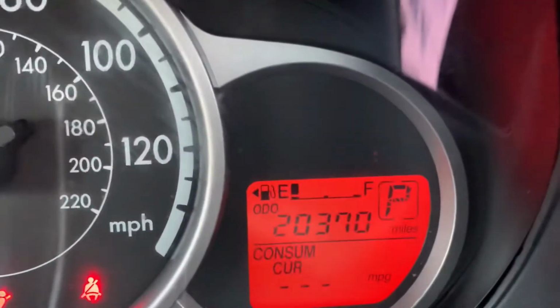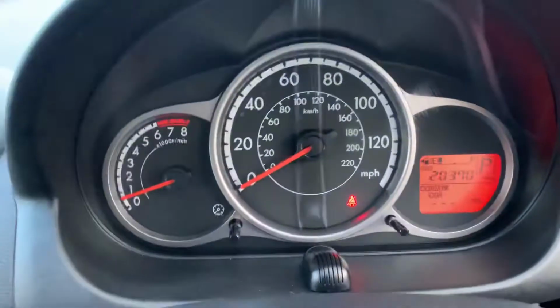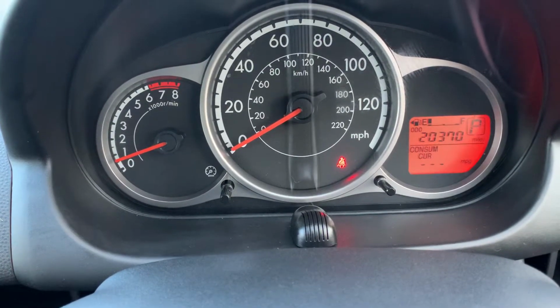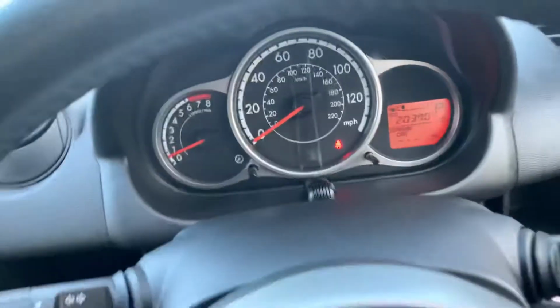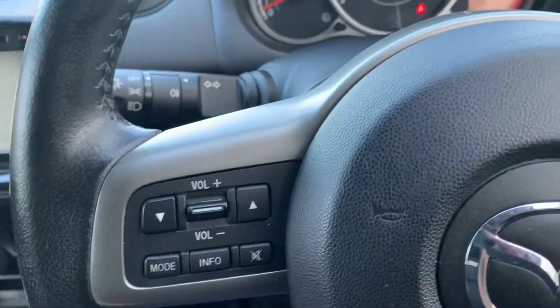Now I'll just get the exact mileage for you. So it's done 20,370 miles, which is fabulous. As I say, we were offered this car today. They've used us for servicing, but it was surplus to requirement, and we were offered the car and we snapped it up. So it's a nice example, and we don't really get these that often at all.